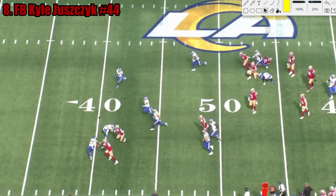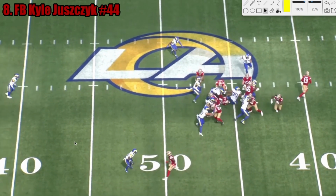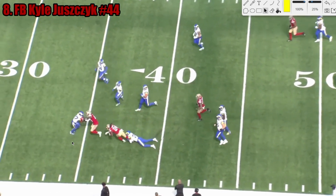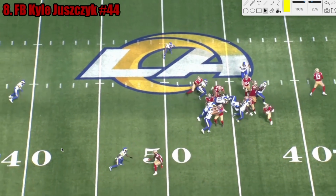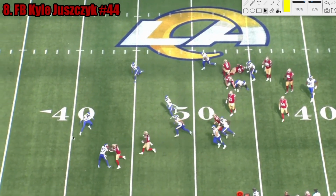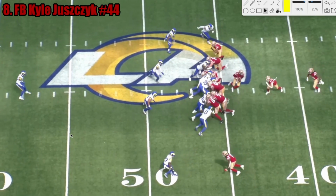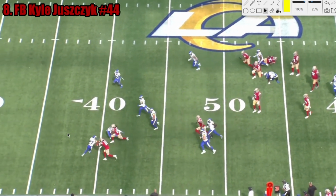And that's why this is at number 8. Could be higher, arguably, but there were some pretty nice blocks this week. Some blocks that were on maybe some more impactful plays or looked a little flashier. And I know that's what you guys want to see. So we're putting them a little higher. I could sit here and watch this block on replay all day. I love when Kyle Juszczyk plays football because he's really good at it.